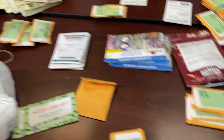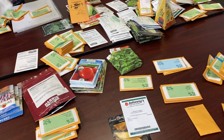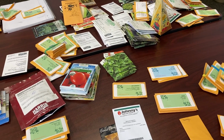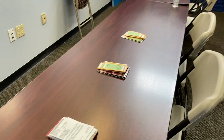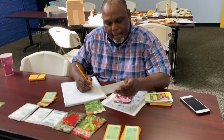So I'm just showing you a little bit of all the seeds that we have so far. And I don't think this is all of them. There's some more because I know Gina sent me some seeds. You got some pumpkin and okra seeds coming. Yeah, pumpkin and okra seeds coming. And hubby's definitely sorting more seeds here. So we'll get these all sorted and get our plan all together, and we'll start working the plan.